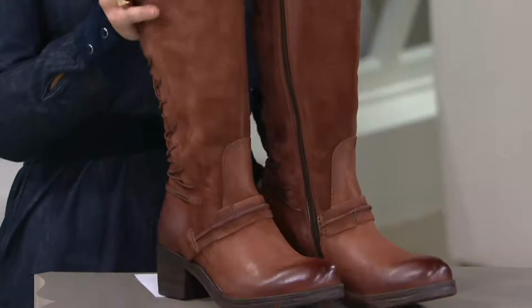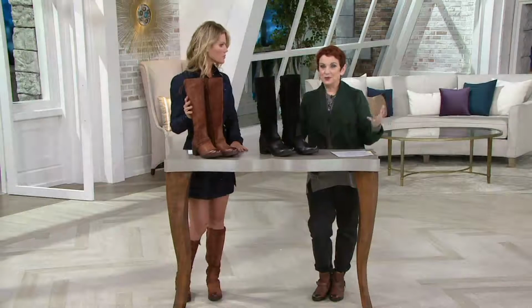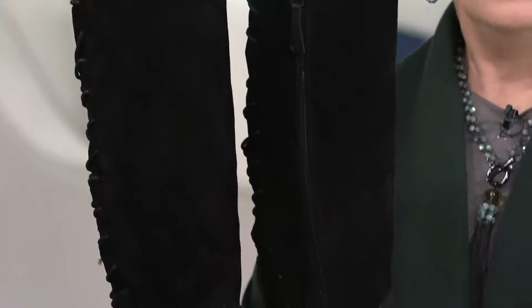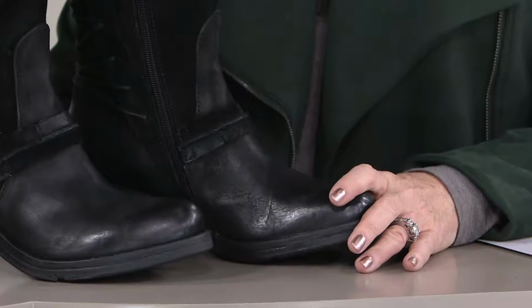We know in Shoe Shopping with Jane, the story of the suede boot is so important, but this is the Miz Mooz story. And we have them in medium width. The whole show is in medium width. We have these in European sizes. We'll show you that chart frequently throughout the show. Everything's on free shipping and handling, and everything is on easy pay.